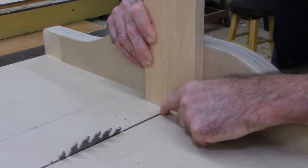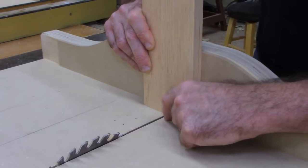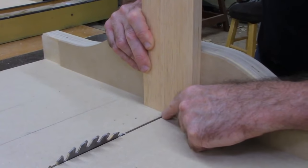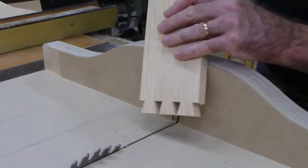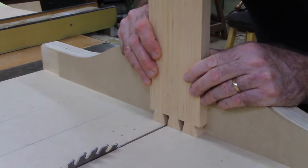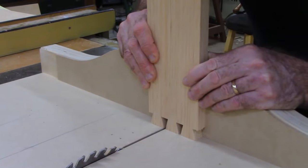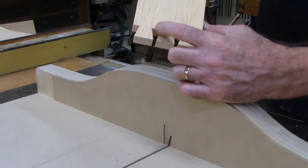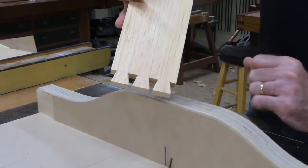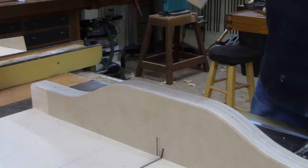So my kerf at the bottom of these dovetails will be a little wider than the dovetail itself. So you can see this end. It's just going to be a little bit wider, see, than the kerf. And that'll give me a little more than a half inch at this end. So here we go. Let's run it out.